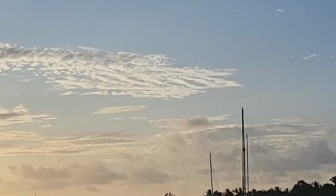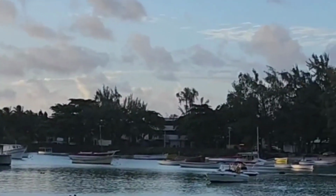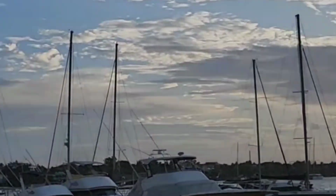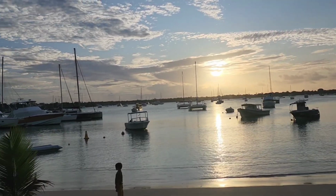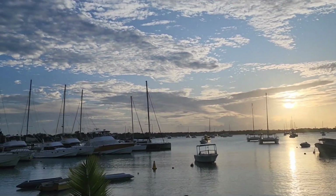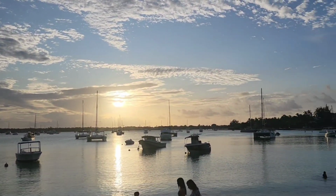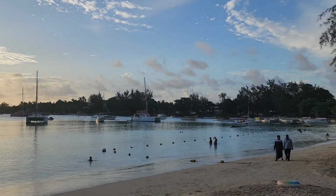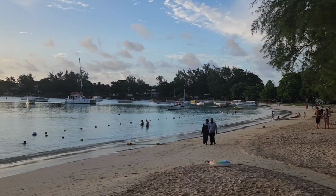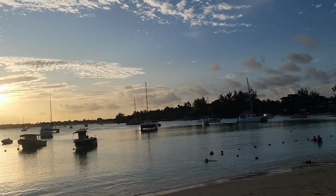Where are we? We are in this beautiful and the most famous beach area of Mauritius. And what's the name of that? That's called the Grand Baie. Grand Baie is popularly known for its entertainment, the beach of course, which you just saw, and furthermore, nightlife is very famous in here.